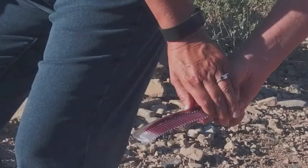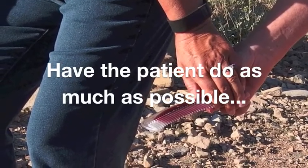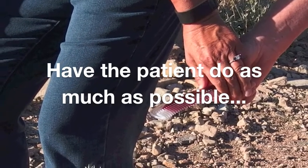First, you'd remember the basics and ask the patient if you could help. Then you'd caution him not to touch the cactus or try to scrape it off. The real key, though, is that you would have the patient do as much as possible for himself, using either his own gear or yours.